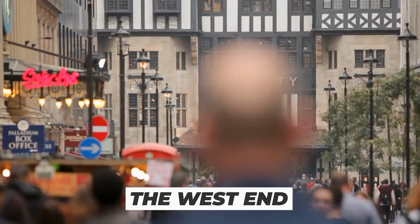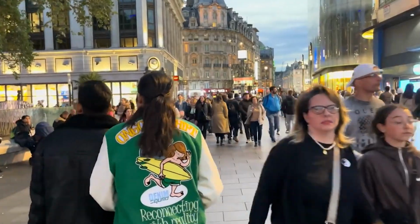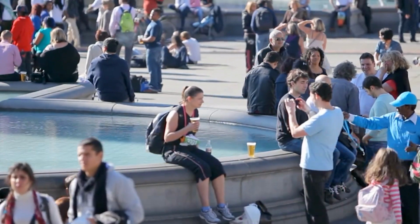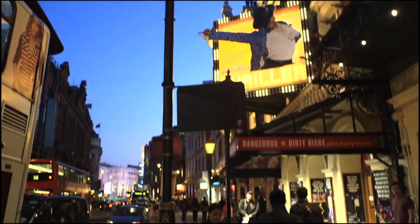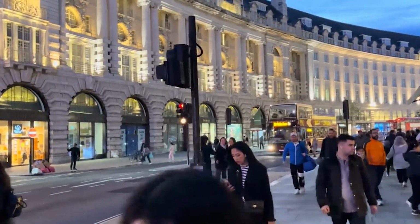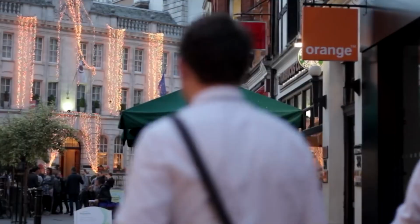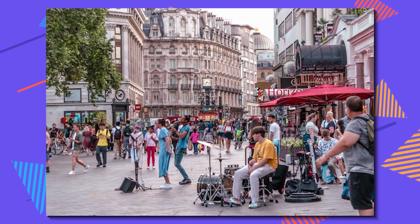The West End. The West End is charming even if it is bustling. For many people, the bustling, crowded, and always energetic West End is London. The finest neighborhood to stay in London for sightseeing and shopping is without a doubt the West End, which is commonly defined as Covent Garden, Piccadilly, and Leicester Square, but it is far more than just West End theater.